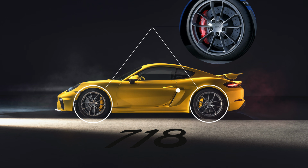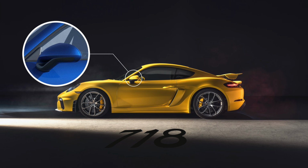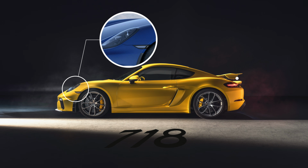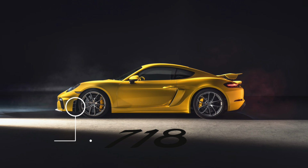Like, the wheels are actually a little different, the intake has changed, the side mirrors aren't quite the same, the door handles have improved, the rocker panels have definitely changed, the headlights and side marker are different, the ducktail area, and now we've got this little vent ahead of the front wheel.